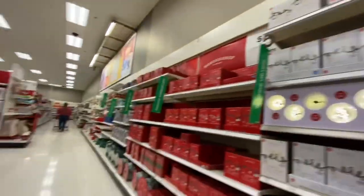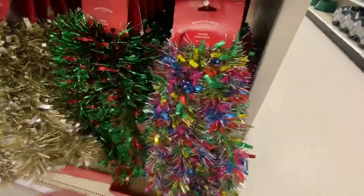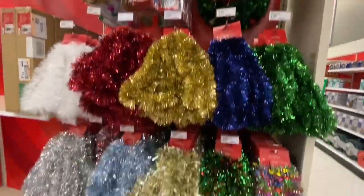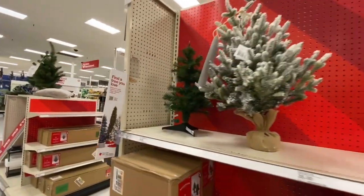And now I'm back in the holiday Christmas section in the back of the store. And they have all these lights for your Christmas tree. They have this garland. I love this one. It looks like a party confetti. But it'd be cute on a white tree, I think. And they're starting to put out like some of the little Christmas trees.